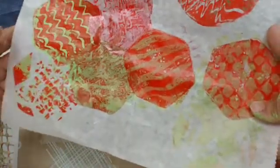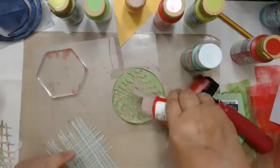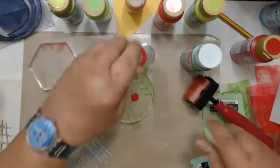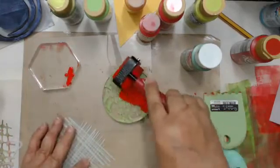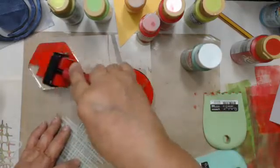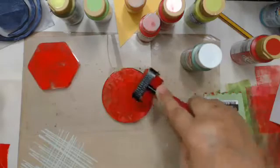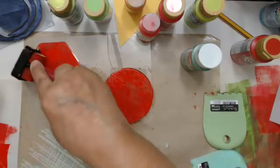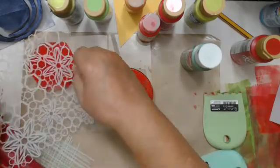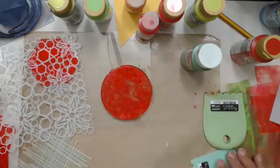Not too much off of that one. So just need to fill a couple more spots. So now I can put some more red on this one. So I know I have too much on that one. Let's do, I'm going to do this one. Let's do this one. It looks like snowflakes to me. It's drying because I have my heat on too. Darn it.